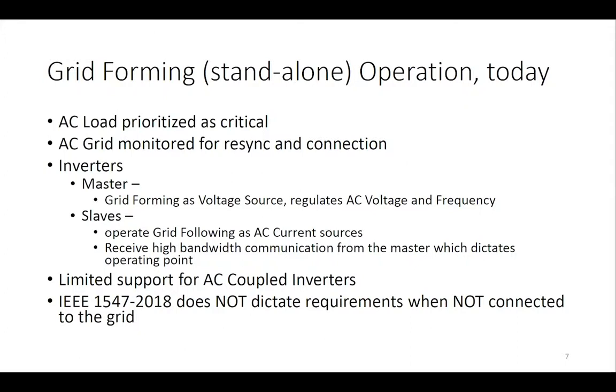In our implementations, we use high bandwidth communications from the master, so that we can precisely control all the slaves. I want to get away from that. I think that's a weakness of where we are today. For example, the virtual oscillator papers that Brian has written, I see great promise in being able to implement something along those lines almost immediately to eliminate the need for that high bandwidth communication. Because if the individual units can operate autonomously and stably to changes in load and changes in generation, we don't need 100 kilohertz communication among all the units.